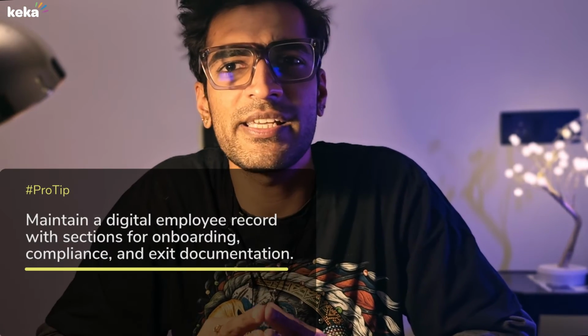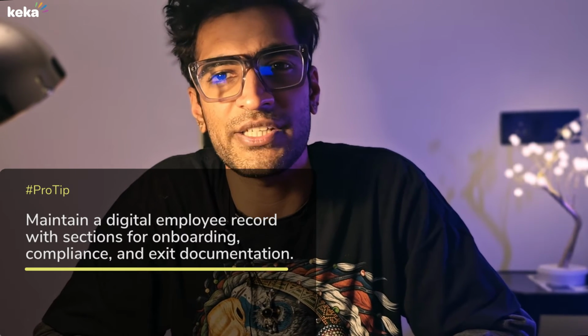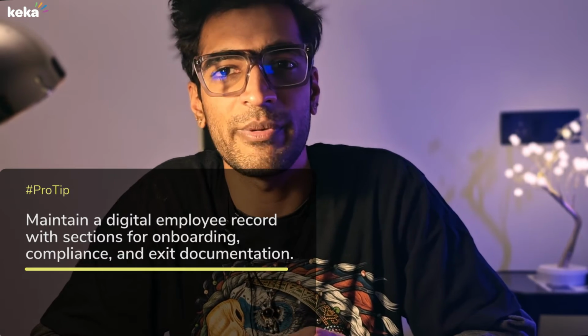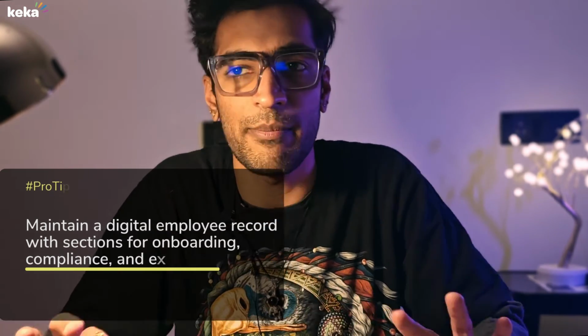A best practice is maintaining a comprehensive digital employee record with separate sections for onboarding, ongoing compliance, and exit documentation. Remember that Form 16 must be issued to all the employees, including those who have left during the year. Missing this obligation can result in unnecessary complications for both your organization and the former employees, affecting your income tax filing process.